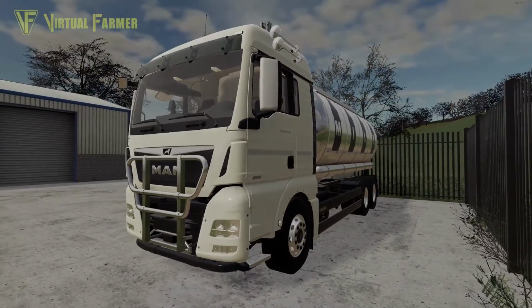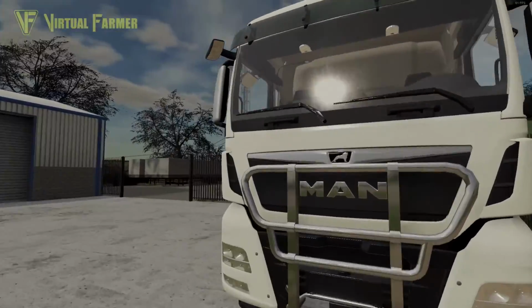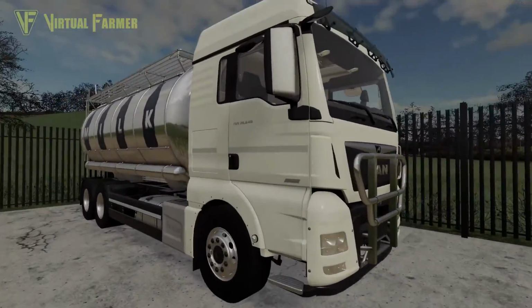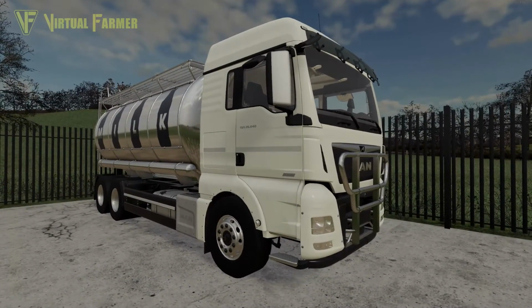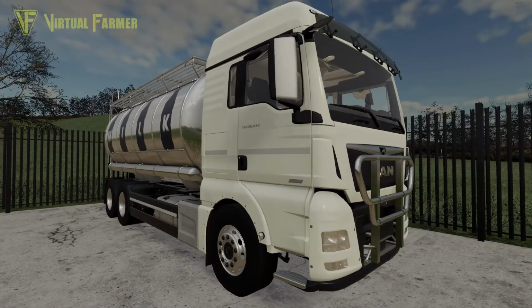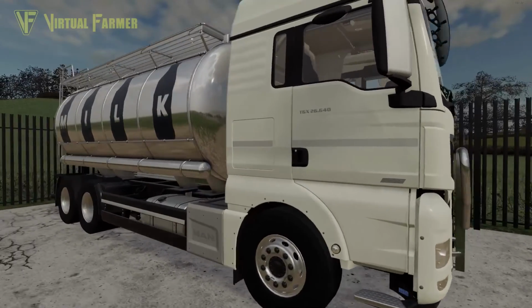So I'm going to pop in the shop and get the paperwork done. We'll leave the Landy down here. I'll come and collect that later. But at the moment, yeah, we're going to grab this MAN truck. We're going to head back up to the farm and get it loaded up.